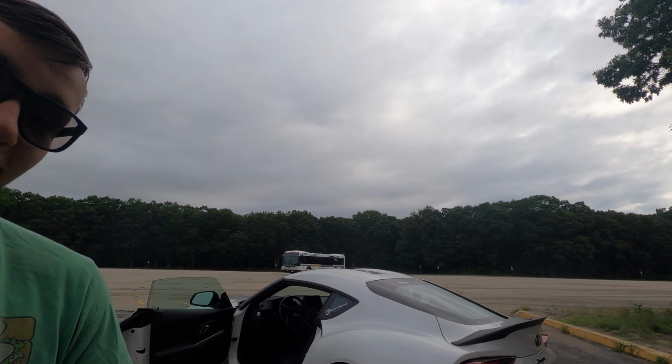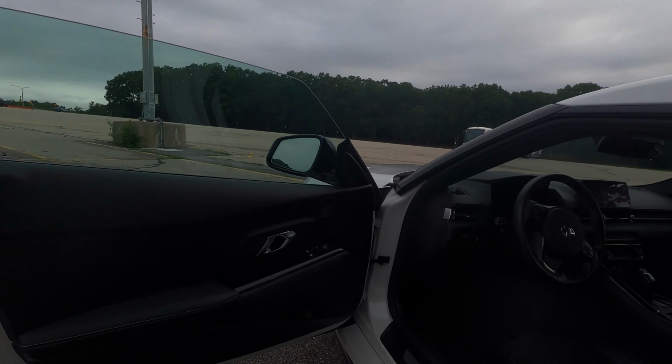Alright, so getting right into it. I'd say my biggest complaint, and I think a lot of people can agree with me, is that the size of the car is super small. I'm 5'6", and I'm not a very big guy, and I still feel like when I have a lot of things in the car, like a backpack or my laptop, the cabin can get crammed rather fast because there's not a whole lot of storage space.